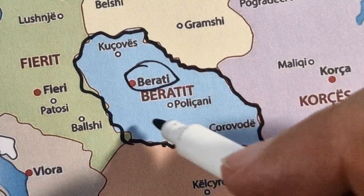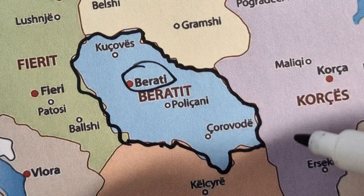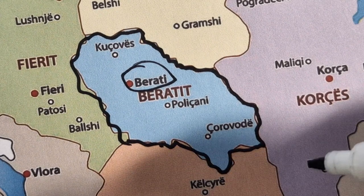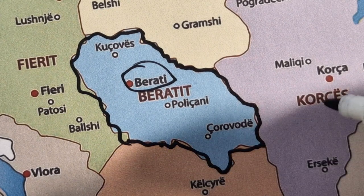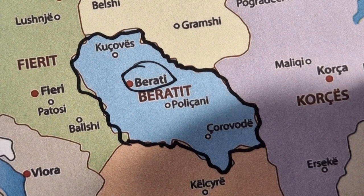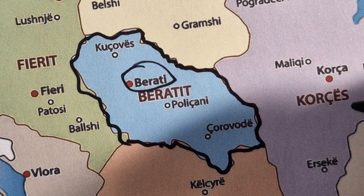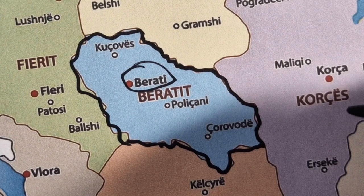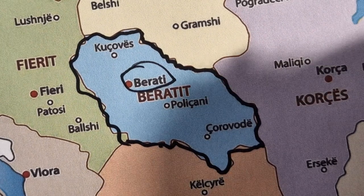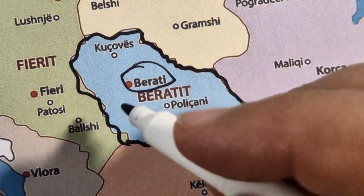Well, let's talk about the capital Berat. The town is known for its historic architecture and scenery, and it's known as the town of a thousand windows, due to the many large windows on the old decorated houses overlooking the town. Like many cities in Albania, Berat comprises an old fortified city filled with churches and mosques, with a grandiose wealth of visible murals and frescoes. Berat is one of the main cultural centers of the country.